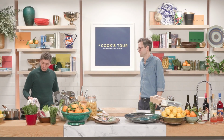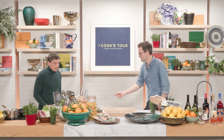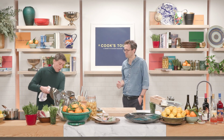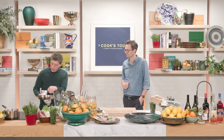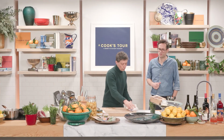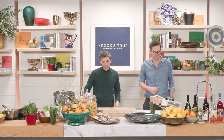Great. So we've got the duck leg in the oven. The pasta's in the oven doing its thing. And we're in good shape. Going to pour some more of that off, like so. Great. Well, should we move on to the watermelon salad? Let's do it. And then we'll keep an eye on that.